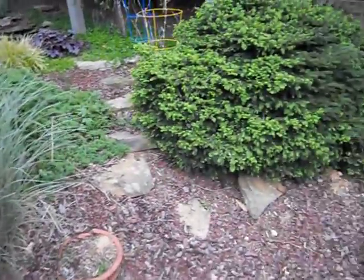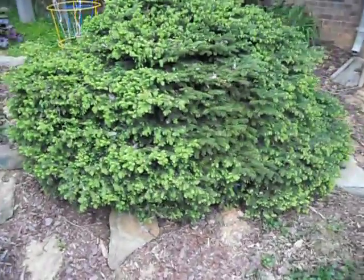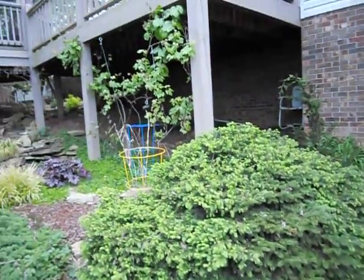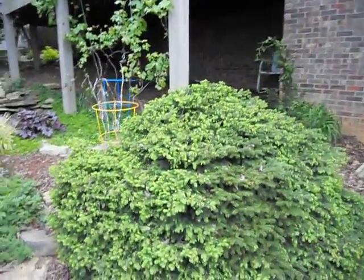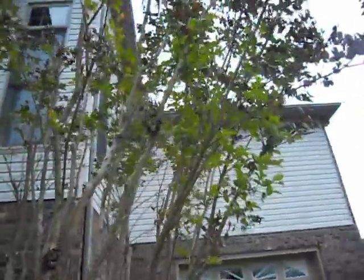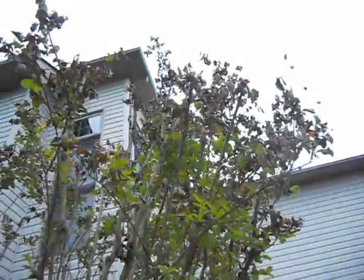I told everybody on my Facebook that I wasn't going to cover, but recommended everybody else might want to cover for the last couple frosts we had. And I'm in my backyard deciding what, if anything, burned, and did I regret my call on that, me not covering. There's some burning on the crepe myrtles.